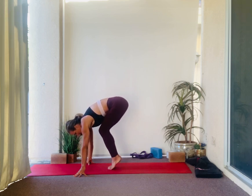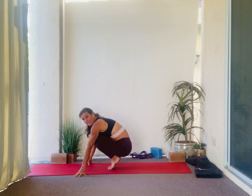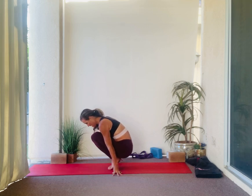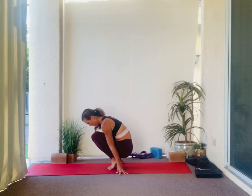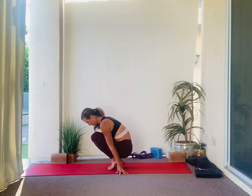Ankles, knees, and shins together. If there's a gap between those heels, close that gap. If we can, we're gonna walk those hands back and explore again. Ankles, knees, and shins. I love it.